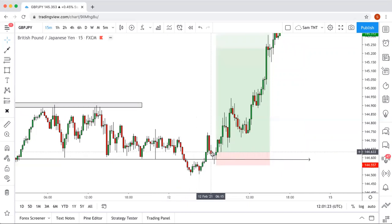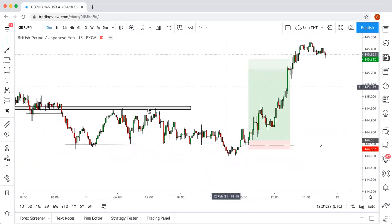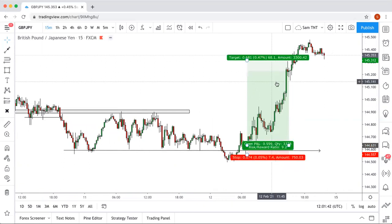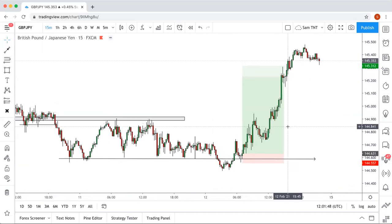So we actually entered from this point. Now, in all honesty, it was probably a bit of a riskier trade. But when you understand that you've had the impulse move down, you're getting a lot of range-bound movement, and then you see a bullish move like this with the structure being taken and all that. You put that all together, it seemed like a good trade, to be honest. And given that we were up for the week anyway, it was definitely worth the risk.